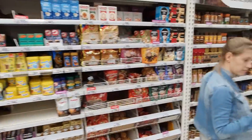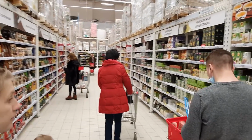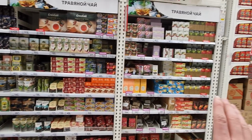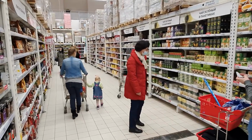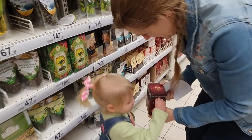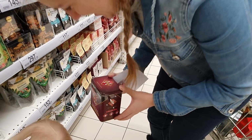So this is the coffee, hot chocolate, tea section. You've got tea on this whole wall. Tea is very popular here in Russia. Coffee is also popular, but not as popular as tea. You've got like this whole aisle is just tea on that side. Now that's a good tin.